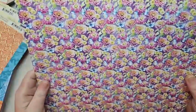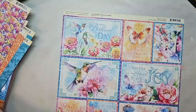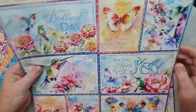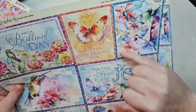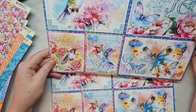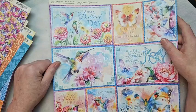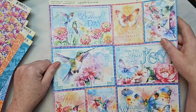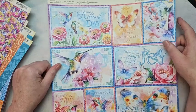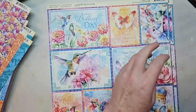Oh, wow. Gosh. And you know, it's fun to see them up close because we don't really get to see that much detail of the patterns. Look at that, it's stunning. Just stunning. Okay. This might be really, really pretty with colors that match with the 49 and Market butterflies, which should be back in stock any day now.